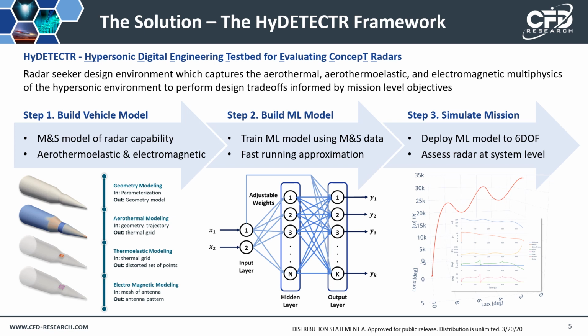The machine learning model allows us to input a condition and provide the antenna signal strength at rates exceeding 1,000 Hz. This model can then be deployed within mission-level modeling tools like AFSIM or CWS to assess the performance of the design at the system level and evaluating it for specific missions of interest. Using this information, we can then update the design material, location, or size and iterate towards improved seeker designs.